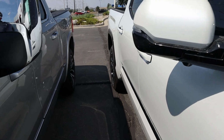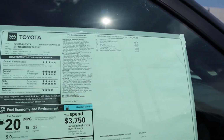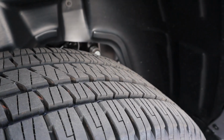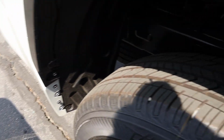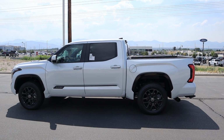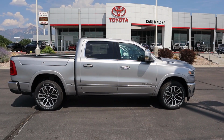Now, this is a very interesting part. Let me double check the window sticker here to make sure it doesn't have... Okay, doesn't have it. The Ram has 4-corner air suspension. You can get rear air on the Tundra, but this one just has the regular multi-link. But anyway, here is your full side profile with the Tundra. And then here is the Ram.